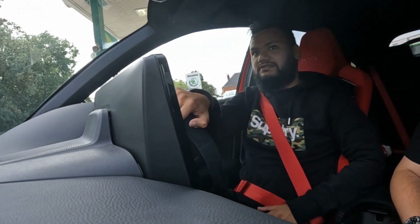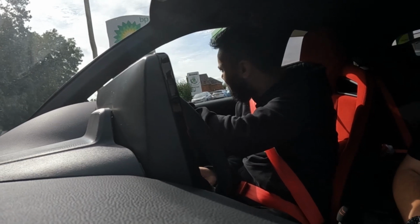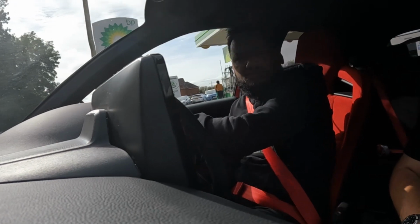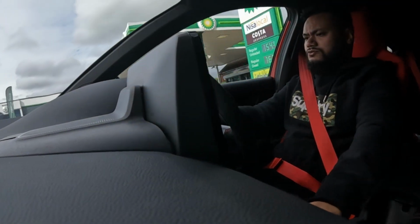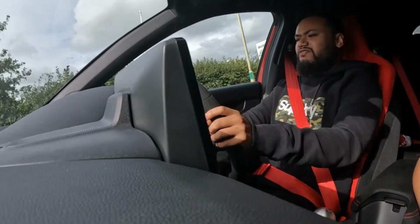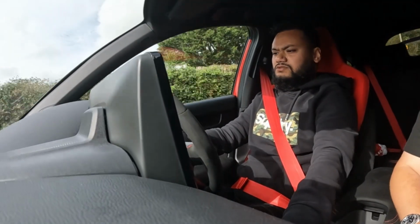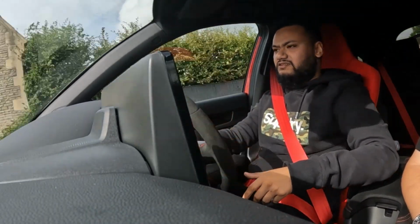Visibility is really, really good. What is in the way is that BP sign. And off we go. Shift lights, really, really useful. And there's traffic in the way, so I can just jump to fifth from third.